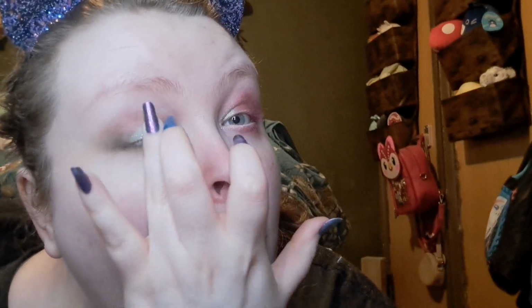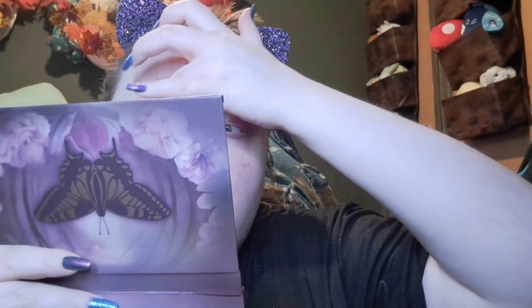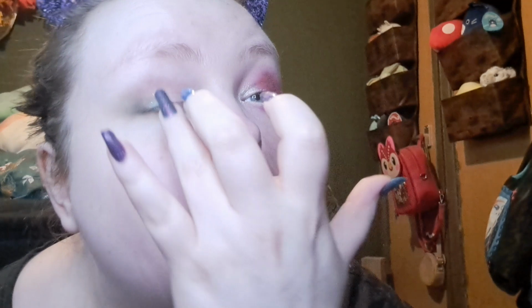Okay, I think what I'm gonna do is take a bit of this Lagoon on my finger and see how this is. Oh, it's pretty. It's a little bit powdery, I've noticed, this shade. Hold on.